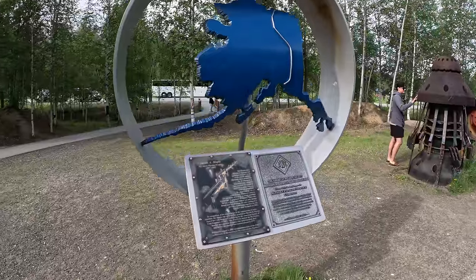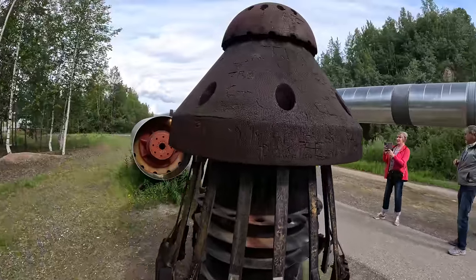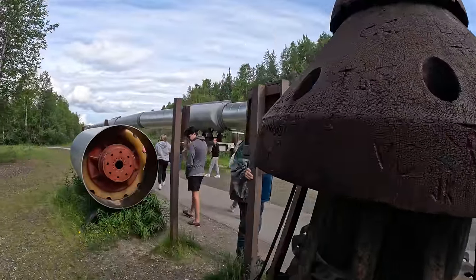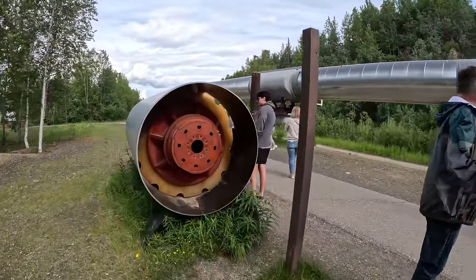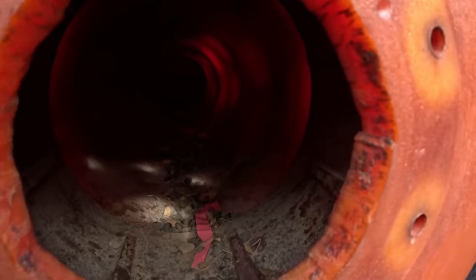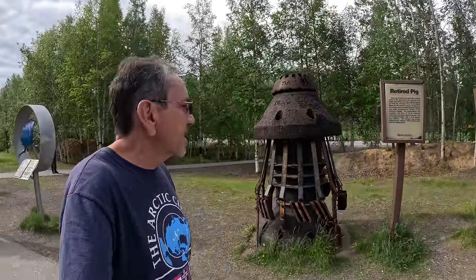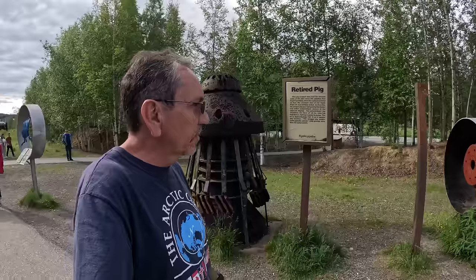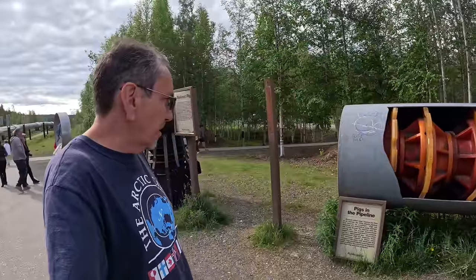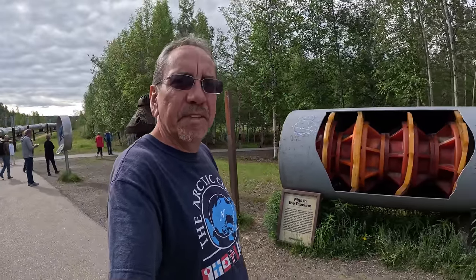Here's an award from the American Welding Society, and this device is called a pig. This first one was used to scrape wax buildup when the pipeline started operations, and then replaced by this one, used for cleaning and flow improvement. Here's that retired pig, and pretty cool how they send them on the pipeline, and they monitor things, they clean the pipeline. It's very interesting.